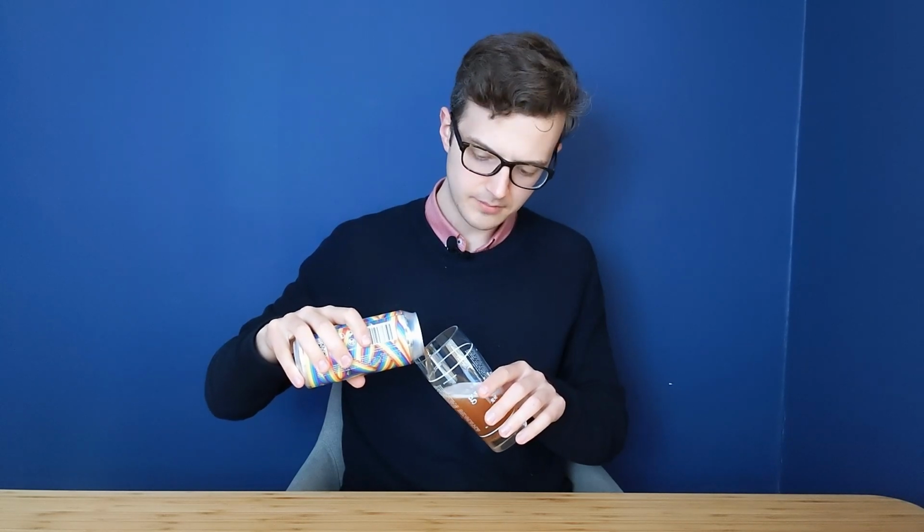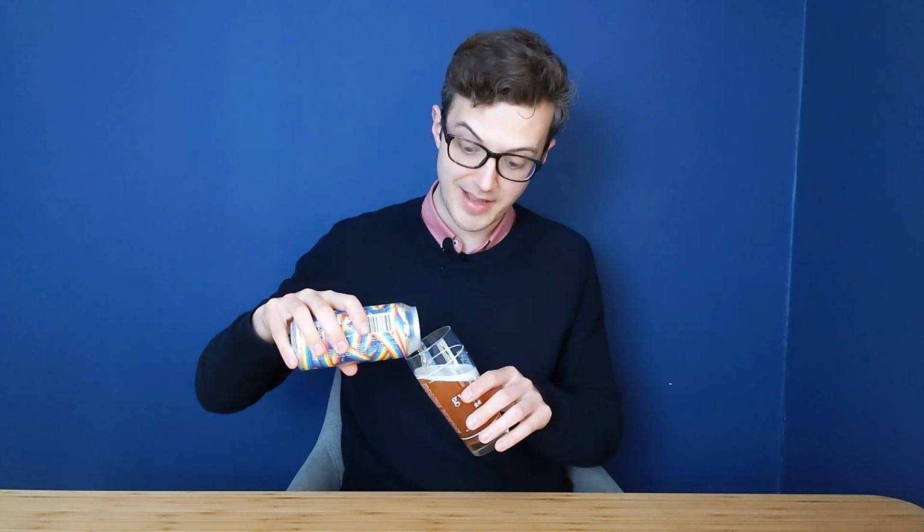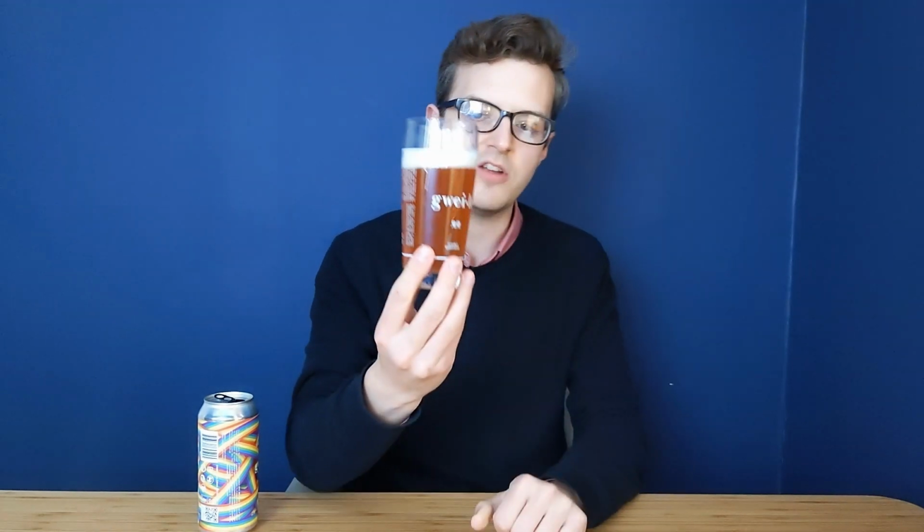So the colour here is really interesting and not quite what I was expecting. Probably should have expected that, given that we've got the raspberry in there, but it's pouring like rosé wine. I feel like I'm sitting on the beach in Cannes. It's this beautiful, slightly cloudy, dusky rose colour, decent amount of head, fair bit of effervescence, not evanescence, but generally looking quite attractive.